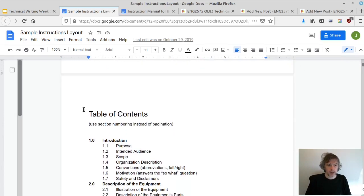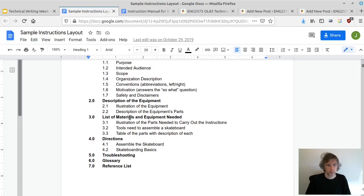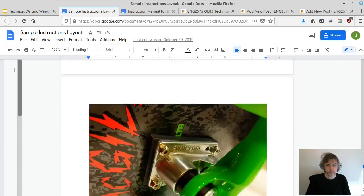Then on the following page, as we've already talked about, you'll have your table of contents. And here I've given the table of contents. This is not an auto-generated table of contents, as I showed you how to do, but I'm going to remind you of how to do that in a minute. This is one where I actually typed it out, where I have 1.0, and then I set off introduction, and then I tabbed over for all the subsequent subsections underneath introduction. Similarly for 2.0, 3.0 list of materials, 4.0 directions, 5 for troubleshooting, glossary, reference list. And so you can use this as a model to get an idea if you want to make some changes before you do peer review on your project with your team.